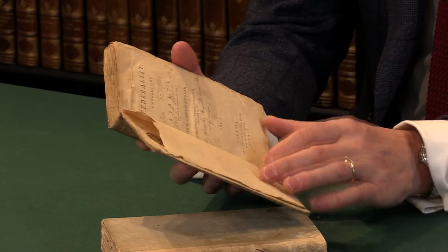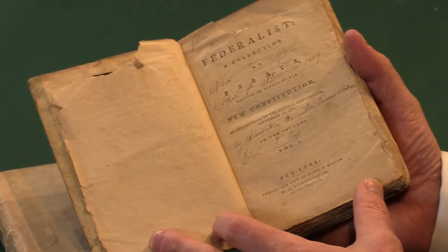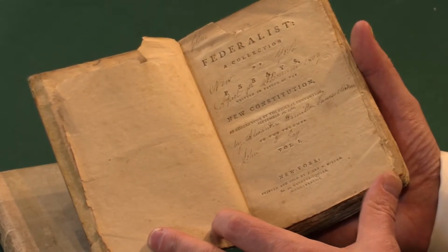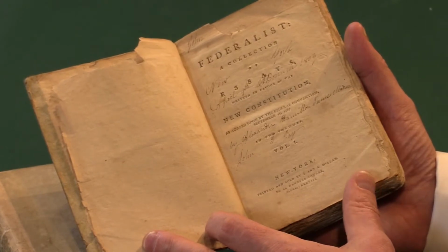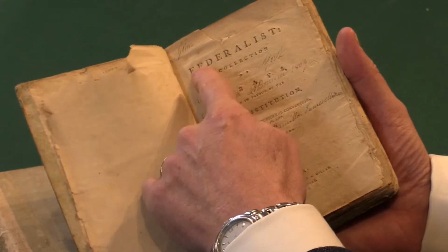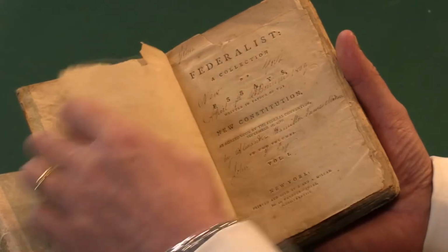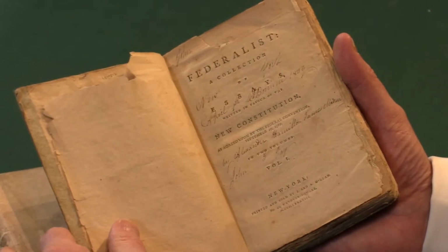they are collected from the newspaper articles written arguing for the nature of the Constitution by Alexander Hamilton, James Madison and John Jay. It's printed in 2 volumes. We're looking here at the title page of the first volume. You can see the major flaw of this copy is that the title page is torn away and we've lost most of the word "the" at the head.